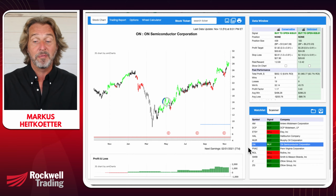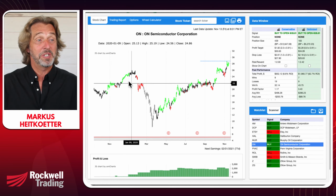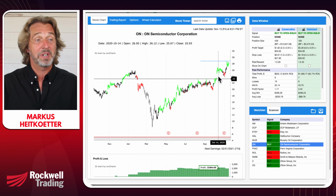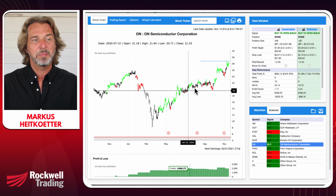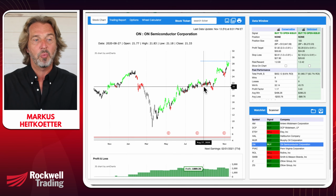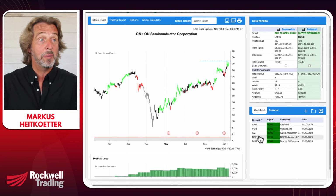Again, applying my very 3 criteria that I always use, I saw that there's a gap there, there's a gap there, there's a little gap there, and also right here it has been just going kind of sideways. Anyhow, so this is why, out of the list here, I picked these 3: AM, DCP, and MUR.